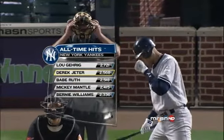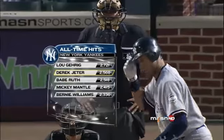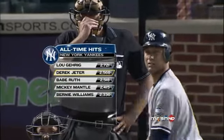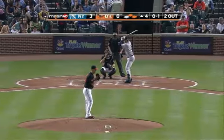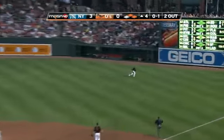The all-time hit list as Jeter continues to move up. How would you feel if you had hit past Bernie Williams, Mickey Mantle, and Babe Ruth in hits? Unbelievable. Yeah, what he's done. It's been unbelievable how he's maintained a high level of excellence.